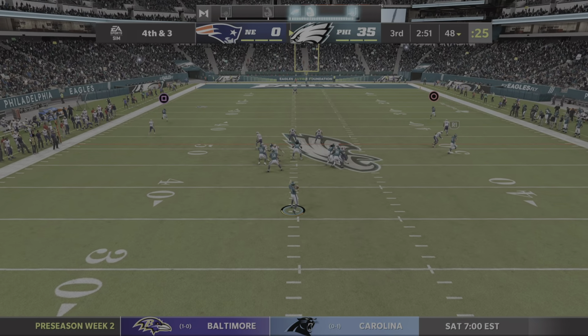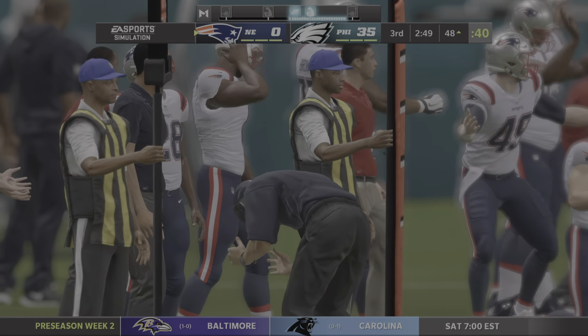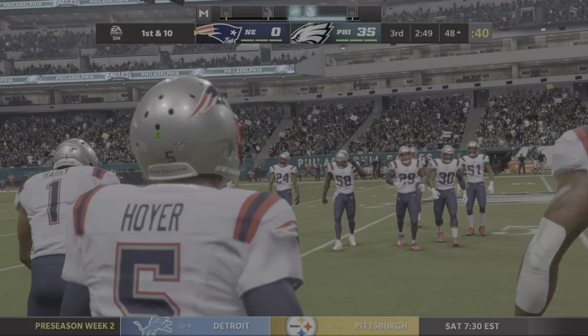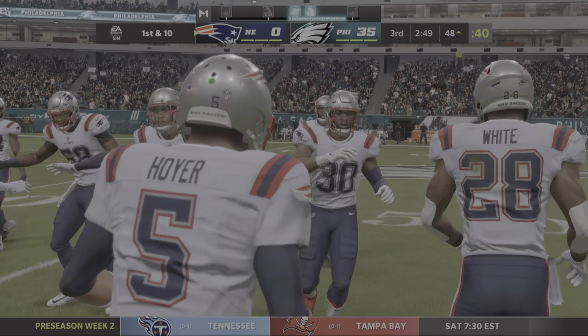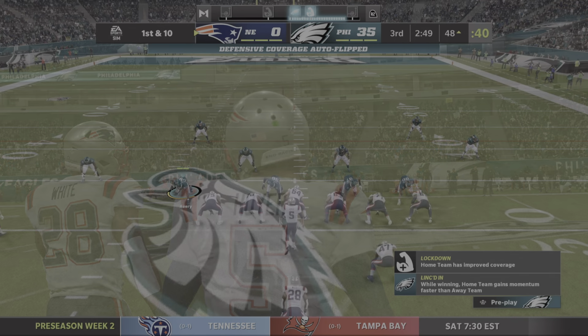And look at this, it's a fake. And this is incomplete. A huge gamble, and it does not pay off. They fake the punt, it doesn't work out, and the Patriots take over. They're going to have terrific field position.